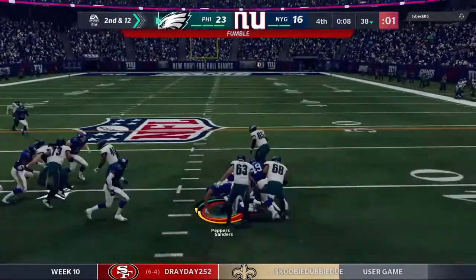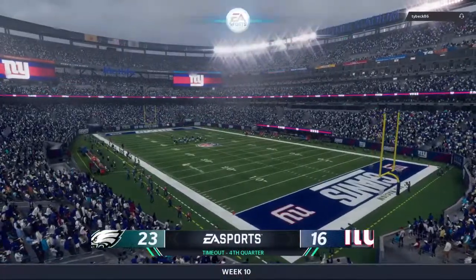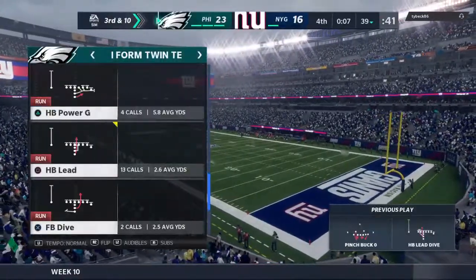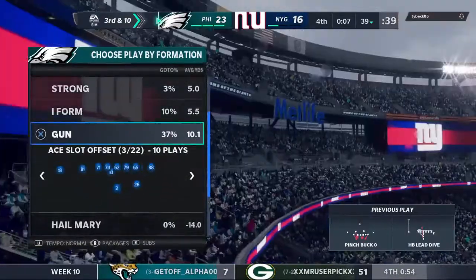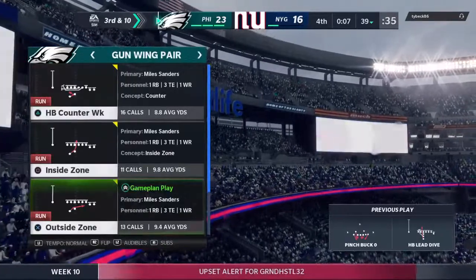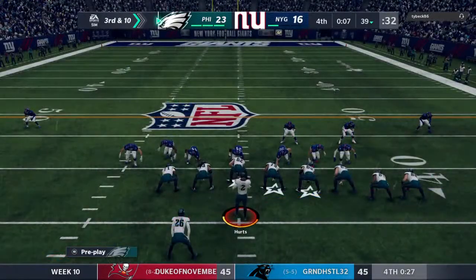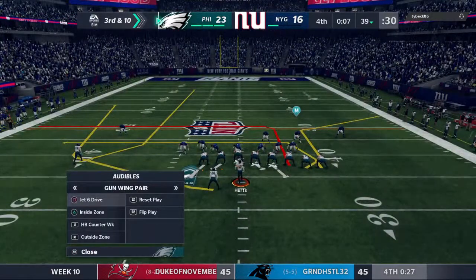Here's Sanders. As Sanders has it poked free. And here come the whistles and a timeout with 7 seconds left. Big play coming up. Here's 3rd and 10. I would expect to see some pressure here.